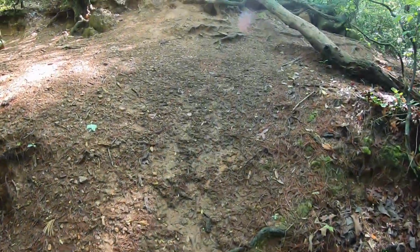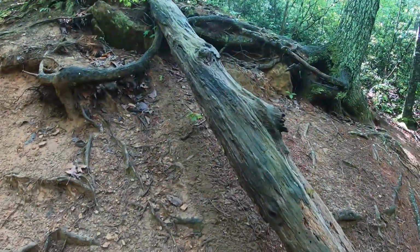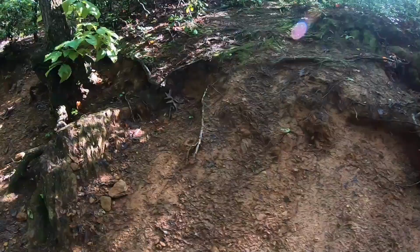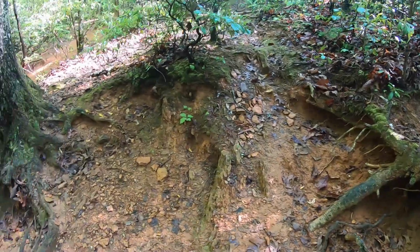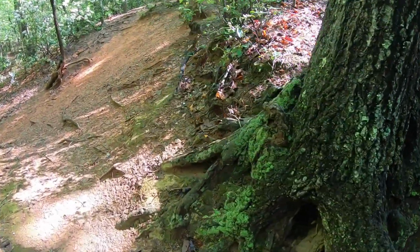Now I've been here, it's been a long time, probably 20 years ago, and I don't remember the exact spot where we found some, but those ones I was showing you, I picked those up on a previous trip here. They're kind of neat little rocks. Since they're natural, they're not man-made, they're just a naturally occurring rock.